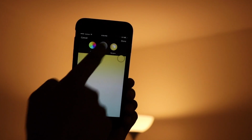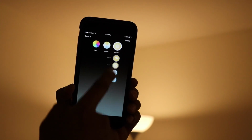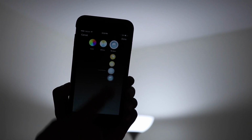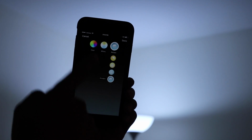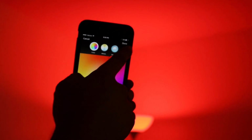And then there's also some preset recipes that you can pick. So for example, there's a relax mode on here, there is a read mode, concentration mode, and an energize mode. So pretty cool. You can mess around with these different settings that are in here. And then when you get done, that's one way to change it.